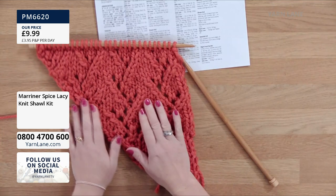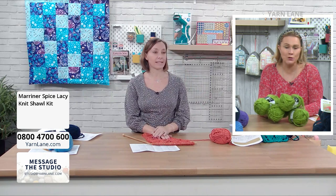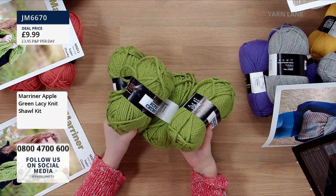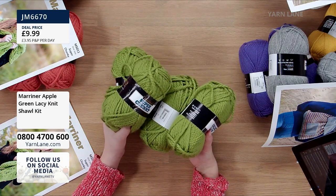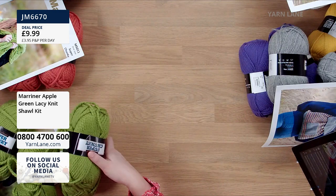This is now spice. Can I show you that green though? Because I didn't get to show before. It's an absolutely beautiful colour. That's the green, which is the one that the shawl was made out of. It's super chunky Marriner yarn. Four of those balls, plus you get your pattern as well.